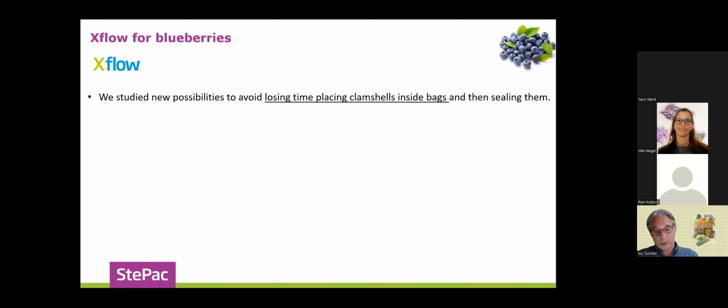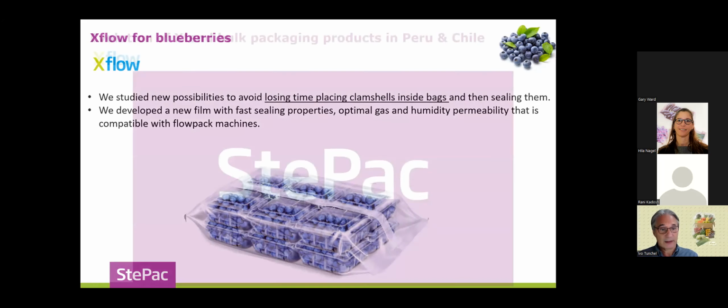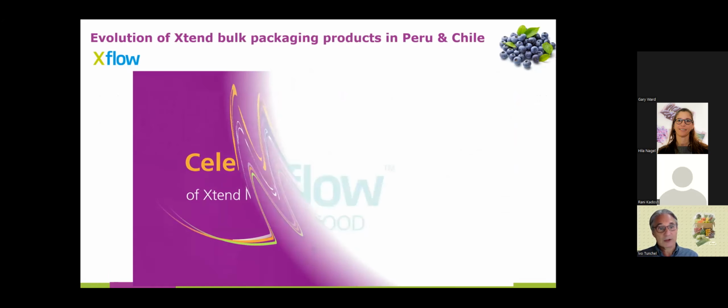The ones that work with blueberries or any other product that uses clamshells know the problem of the bottlenecking to put all the punnets inside the box or inside the bags and then close it. So we developed a new film with faster sealing properties, optimal gas and humidity permeability that is compatible with the flow pack machine for the blueberries, especially for that. And here you can see it in operation, how easy it is and how fast the operation is with this new system.